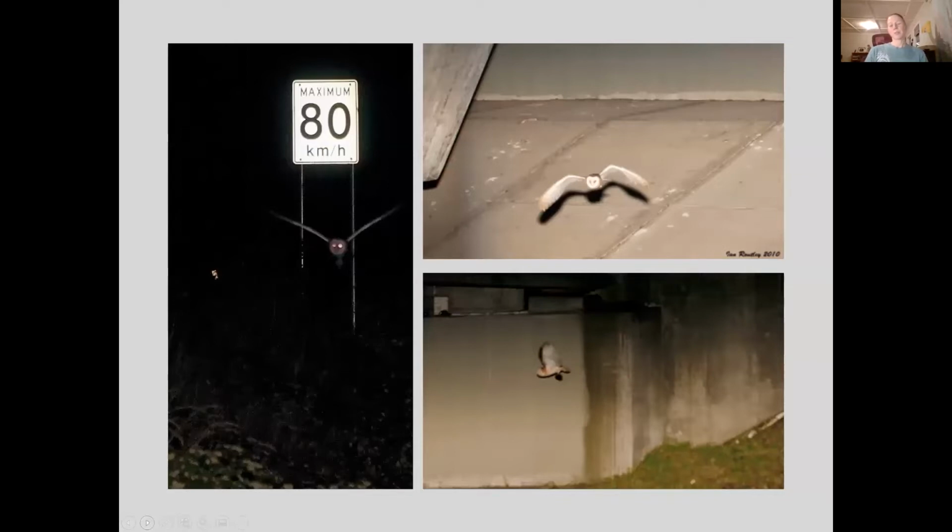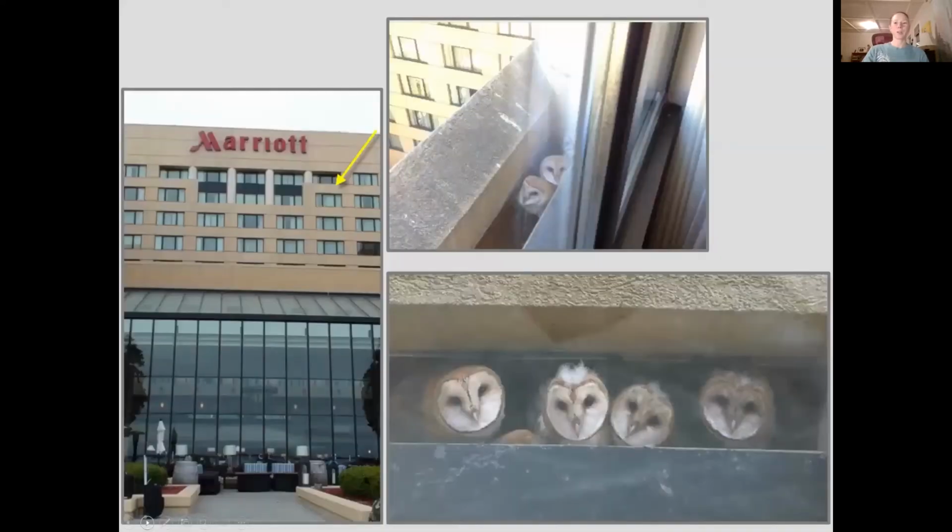Again, here too, just fascinating to see these owls. There you can see at the bottom right, one of the adults is delivering a vole for the clutch of barn owls. Another example of how these barn owls, at least, are trying to adapt to our environments as they become increasingly urban.